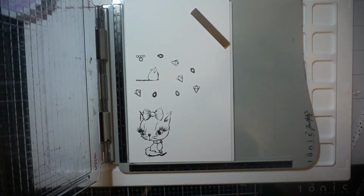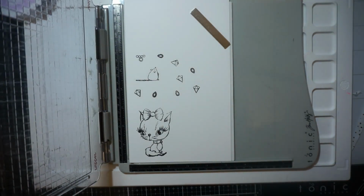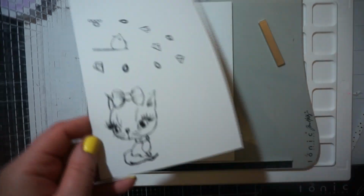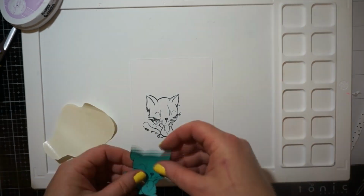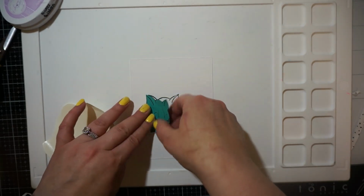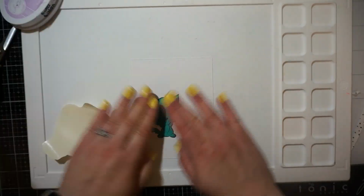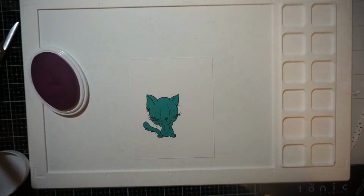So here I have the Tim Holtz stamp positioner, and I wanted the bow to sit on that cat. I used every stamp in the stamp set, and I made two cards, which you will see, and I'm going to do some Copic coloring on those. Now, I'm only going to show probably half of the coloring, because if I kept all of the coloring in, it would be a very, very long video. So I had to cut it down so much.